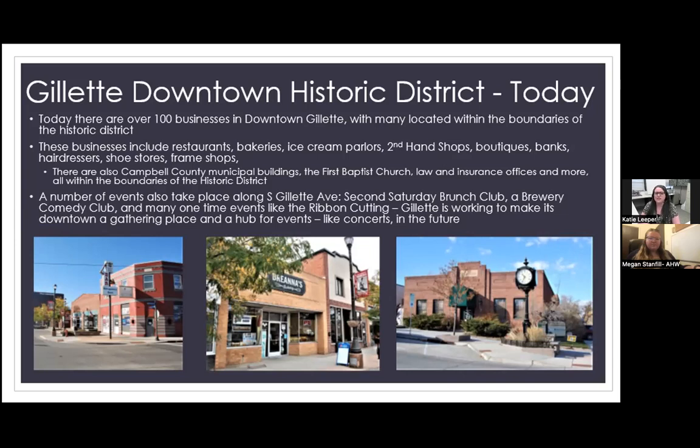A number of events also take place along the avenue. There's a Second Saturday Brunch Club, Brewery Comedy Club, and then one-time events like the ribbon cutting to celebrate downtown, which I'll talk about in a moment. And Gillette is further working to make its downtown a gathering place and hub for events like concerts in the future. So we'll continue to see more of the historic district contributing to Gillette and its culture as a whole.